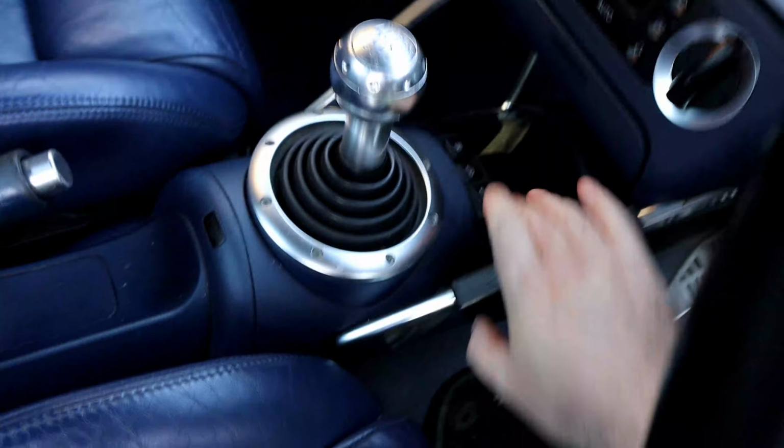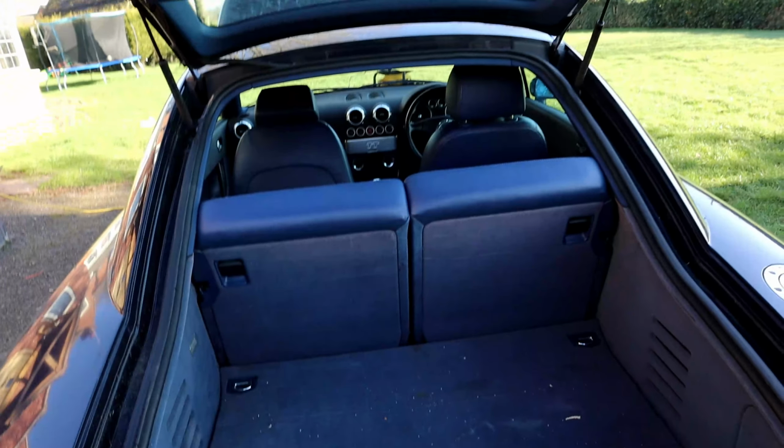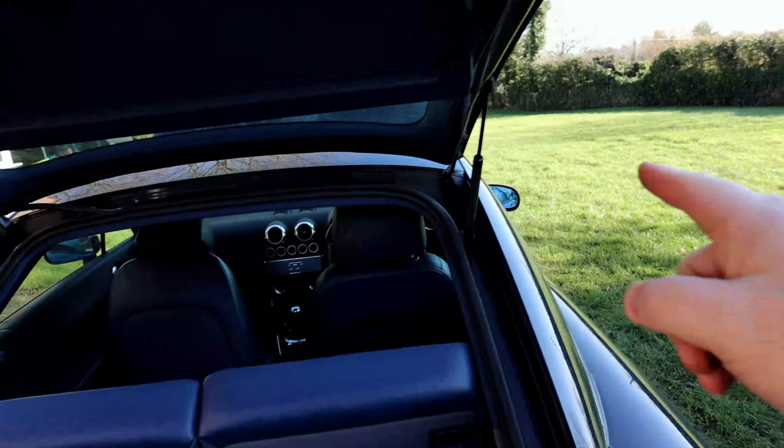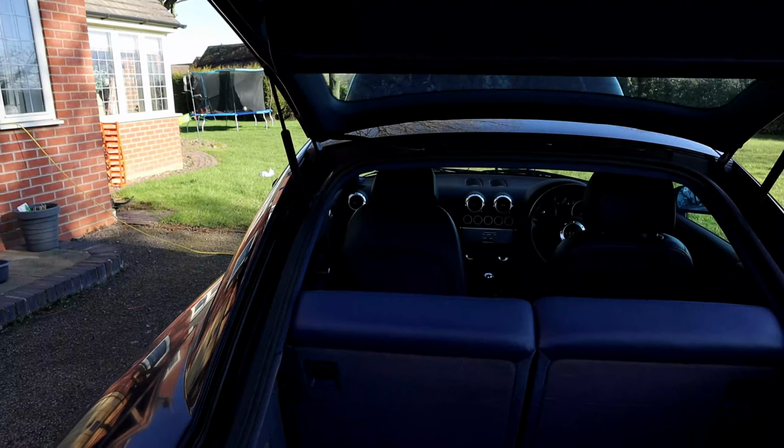We get in here. The good thing is, I know the battery charger's plugged in, but these things are operating now because nothing was working previously. Again, it just needs a good clean. I probably need to do something with the struts on here because it's not exactly holding it up very well.